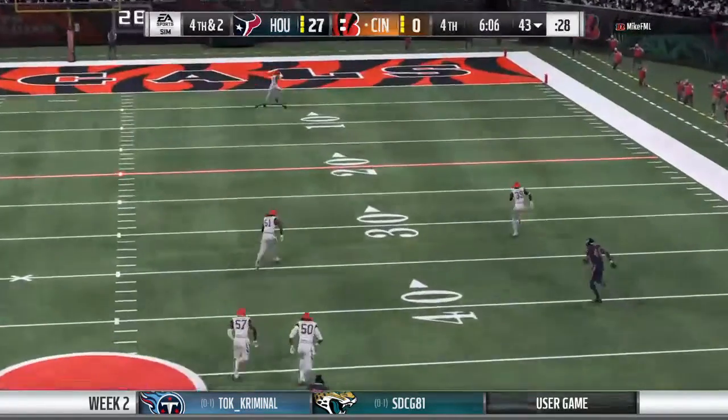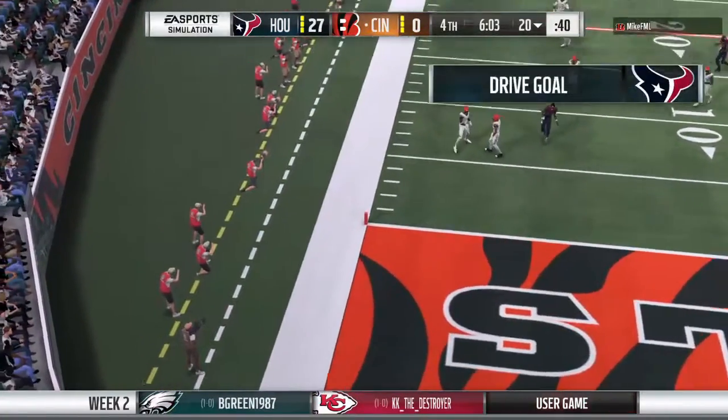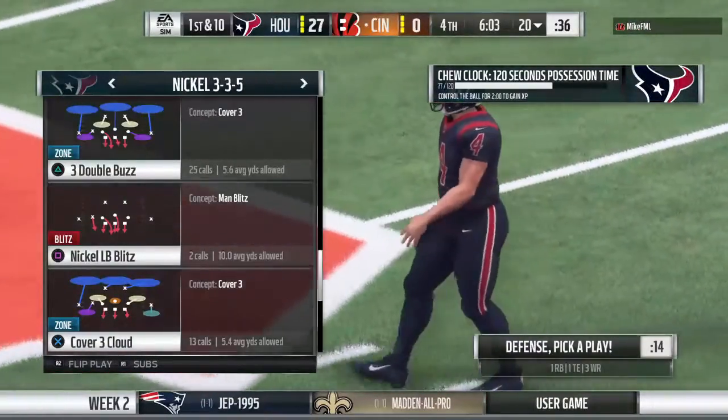His first punt, 48 yards. This one looks equally as good. And a bit of a mistake there. This is well into the end zone for a touchback. So now the Bengal offensive unit back out onto the field.